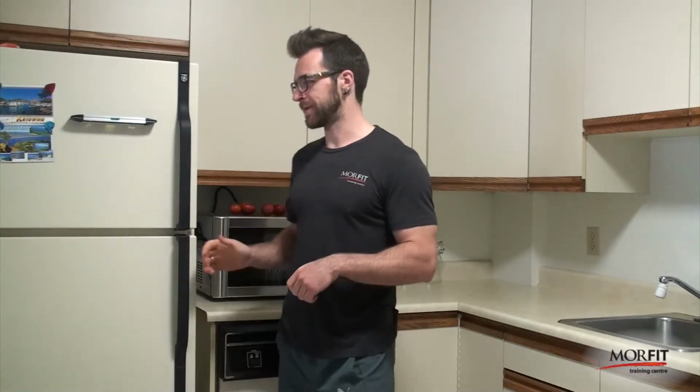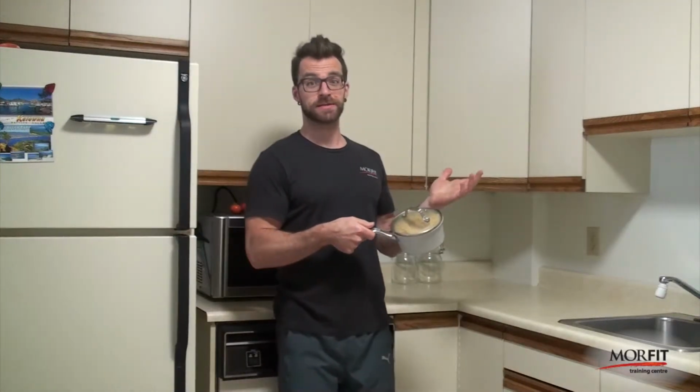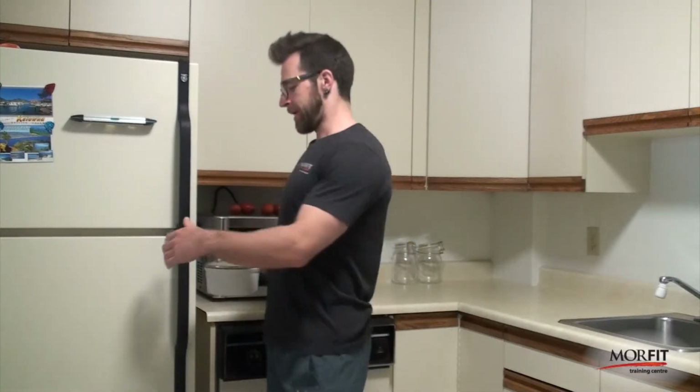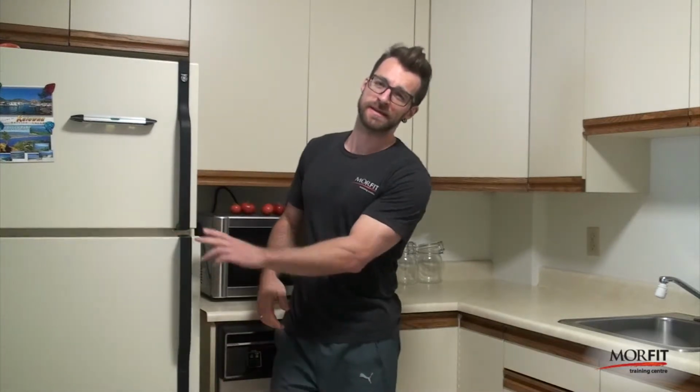The other thing I did, and I totally forgot this until I looked in the fridge here, eating grains again. So last night I made up a bunch of couscous. Because couscous is so easy to make. It takes like 5 minutes. You boil water and put couscous in it and then mix it.